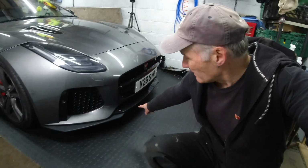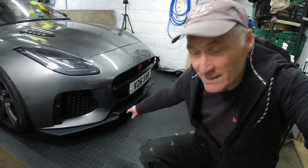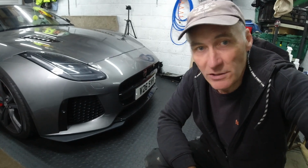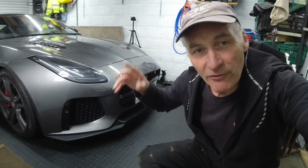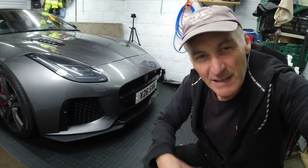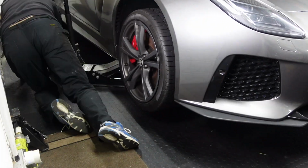And now for the next piece, which I've been dreading, because that is the splitter on the front, and that means taking off the dreaded under tray with loads and loads of bolts. I've got the wheels off, the wheel arch liners off. Oh, it's a lot of bolts to undo, but hey, let's crack on, get it done.